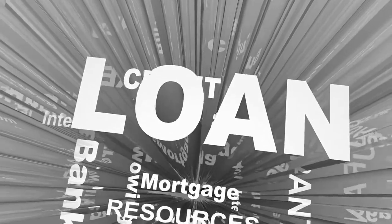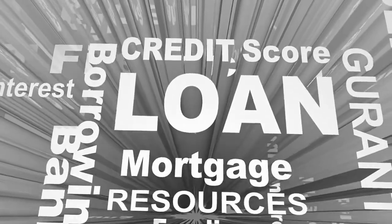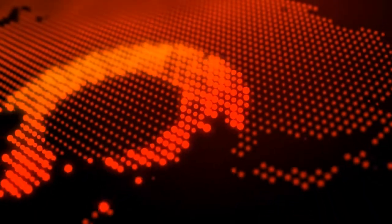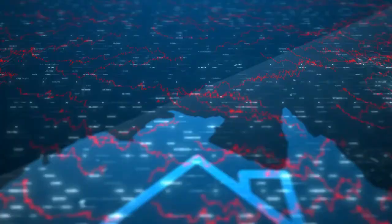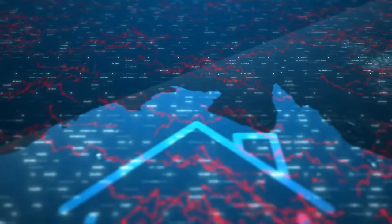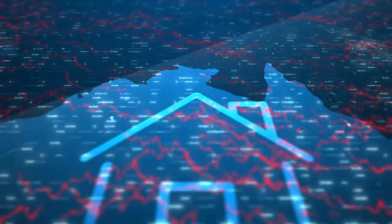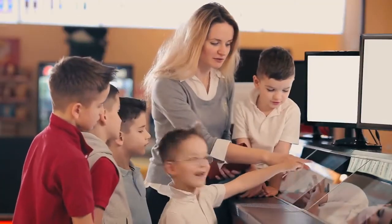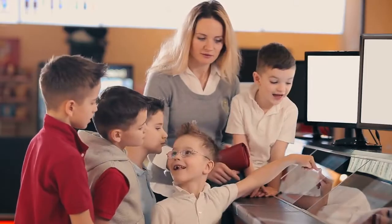Speaking of loans and mortgages, tip number 2, do your mortgage rate research. Did you know that mortgage rates fell during the COVID-19 pandemic? As you can see, it's always a good idea to do mortgage rate research before buying a home. When purchasers keep an eye on current economic trends, they might benefit from lower mortgage rates.